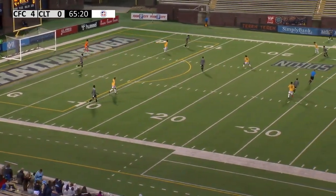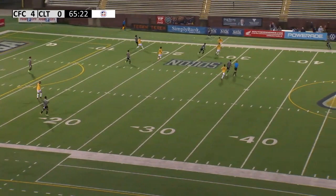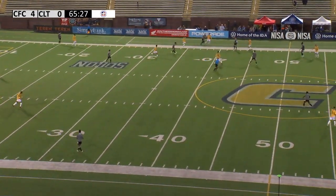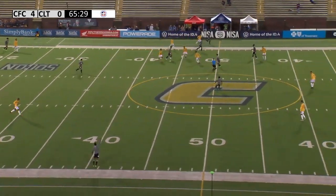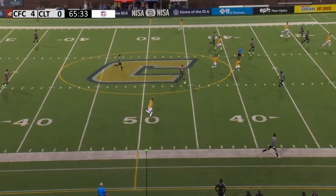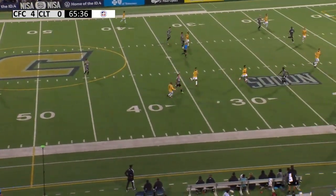Chattanooga FC leading all NISA teams coming into this friendly today in games played and goals, 23 games played for Chattanooga FC. They've delivered 41 scores on the season so far in NISA play.